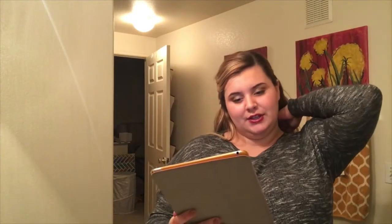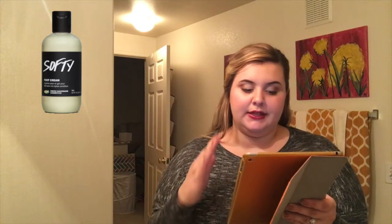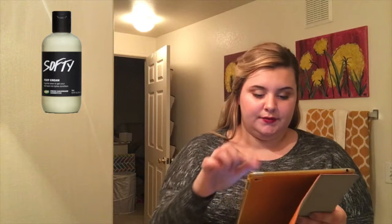Now, another foot lotion. This one's called Softy. It says soothing and softening, gentle lotion to get your feet back in tip-top condition. Lavender, bergamot and sandalwood essential oils. You'll have no trouble putting your best foot forward. Sorry, I'm trying to quicken this up.